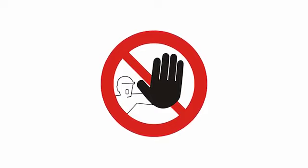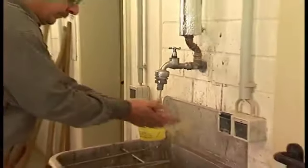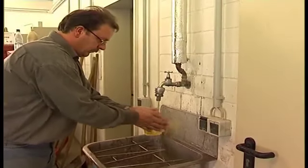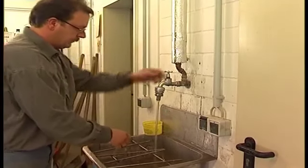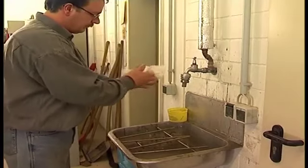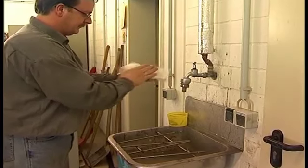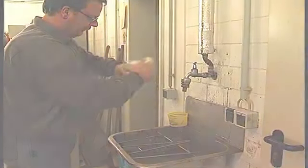Alkalis are released when mixing cement and water. Immediately remove any wet or dry cement which comes into contact with the skin. If cement gets into your eyes, wash them thoroughly with clean water and seek medical attention immediately. Protective clothing, rubber gloves and glasses should be worn.